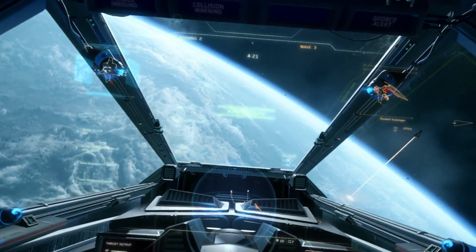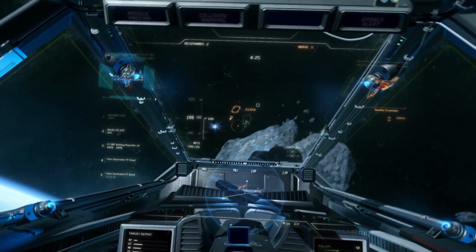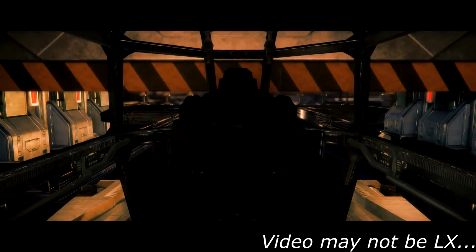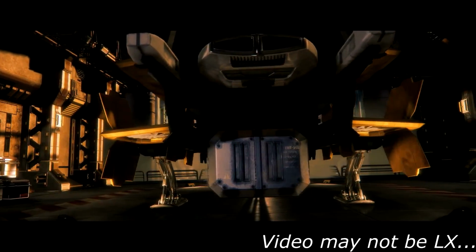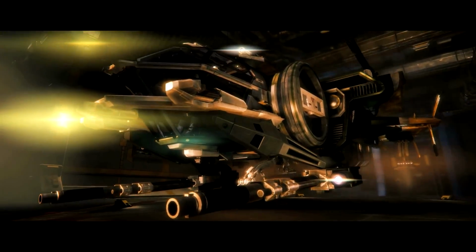I'm not going to be as detailed as I normally am on these, just because there is a lot to cover, and I'm going to try and make this as quick as possible. So, the first one up for sale is the Aurora LX. It's a $30 ship standalone. It's the $45 package that includes the game package, or it's a $5 upgrade from the Aurora MR.